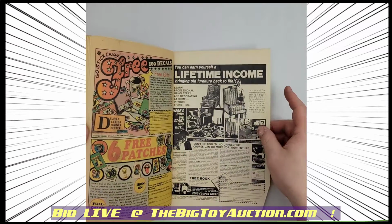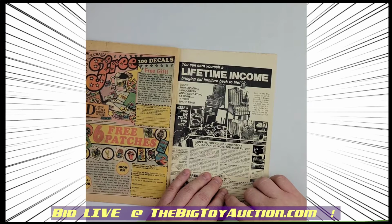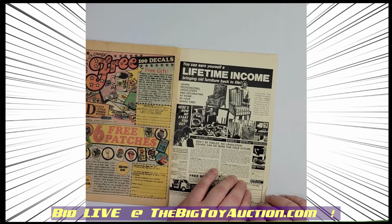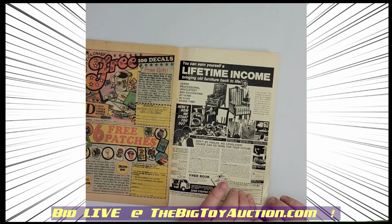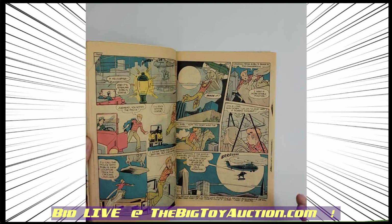The back has some issues as well, including... I thought that chunk was missing. It's not. It's doggy-eared. For some of you, that may be the same thing. I don't know. We don't tell you how to collect. We let you choose what you're going to collect.